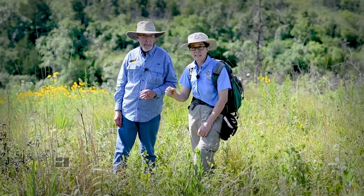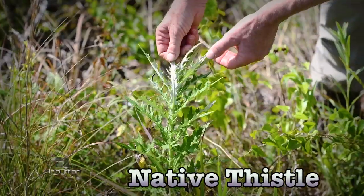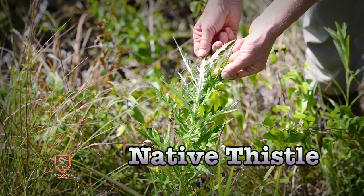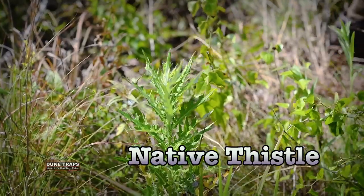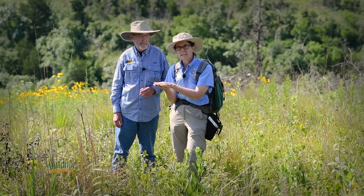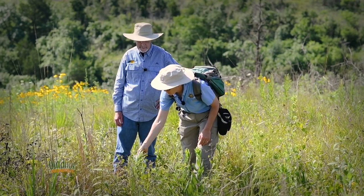It's actually really easy. If you walk up to a thistle plant and you bend over the leaf and look at the underside of the leaf, if it's bright white and woolly underneath, then that is a native thistle. All of our non-natives, if you bend the leaf over, it will look basically about the same green underneath as it does on top. This one has that strong whitened underside.